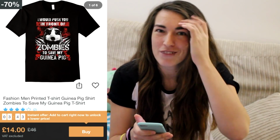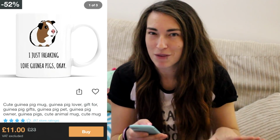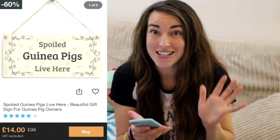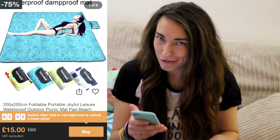So I'll put some of my favourites up on the screen, but I didn't think it was worth paying that much to sort of test the website because I'd never ordered from them before, didn't know what to expect, so I didn't want to pay that much to test the products. Also, a lot of the pictures have been really obviously photoshopped, and some of them are quite funny.